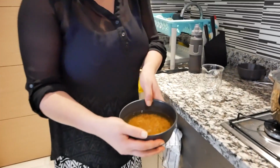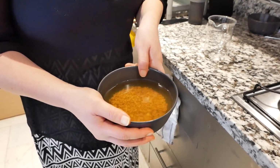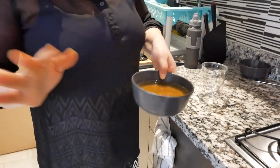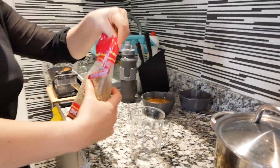We've got our fenugreek seeds here that are soaking. These have been soaking for a minute. They need to soak for like 6 hours to overnight. And then we need a half a cup of lentils that we're also going to let soak.